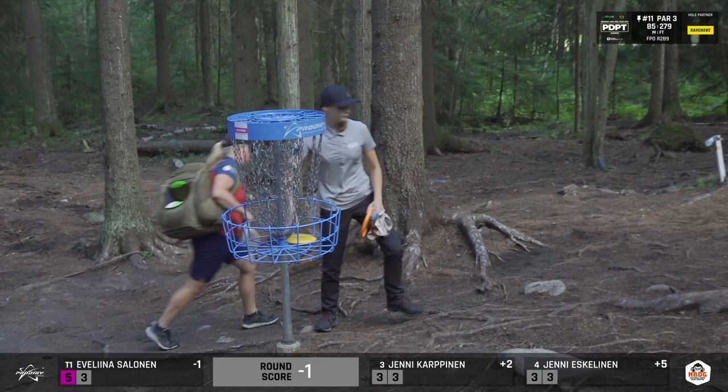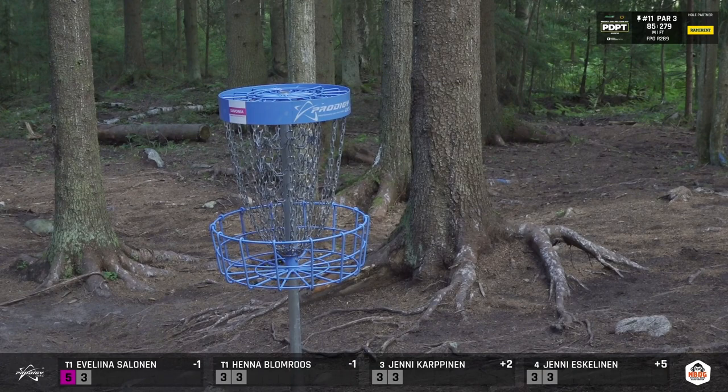It's a tough hole. I mean, this hole's playing 3.2. Yeah. So just barely over. But not many birdies. I think there's only two in the two rounds.